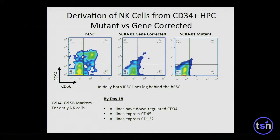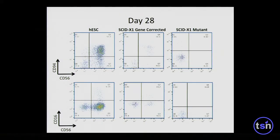Most people would have stopped, but Jerry went on and realized that if you go to day 28, he began to see corrections. You can now see the more mature markers CD94, CD56, or even CD16 here. Now you can begin to see that you are making, in this case, about 50%, in this case about 36%, and the mutant actually has no NK cells. So this is a very nice proof that by introducing the correct gene in these iPS cells, we are able to convert them using this technology to make NK cells, which are now being made as compared to the human embryonic stem cell, but are absent in the mutant, as you might expect.